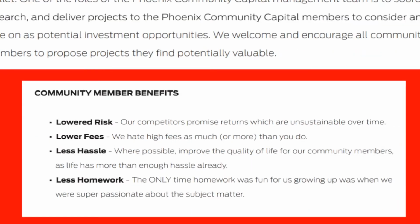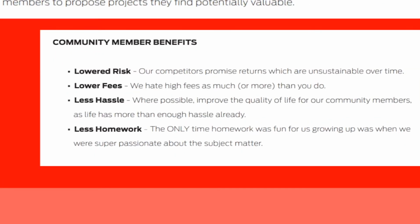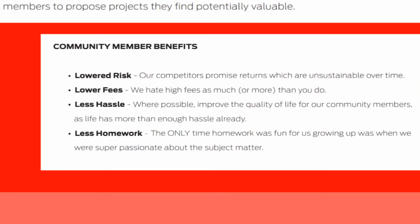Some community member benefits: there is lowered risk, as their competitors promise returns that are unsustainable over time. We'll talk about that more in the tokenomics. They have lower fees; they hate high fees as much or more than you do, so they're on the Avalanche chain to reduce fees. Less hassle where possible, they're improving the quality of life for the community members, as life has been enough hassle already. And there's less homework for you to do, as the only time homework was fun for us growing up was when we were super passionate about the subject matter.